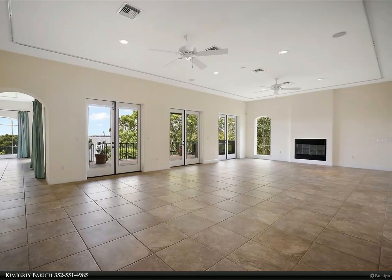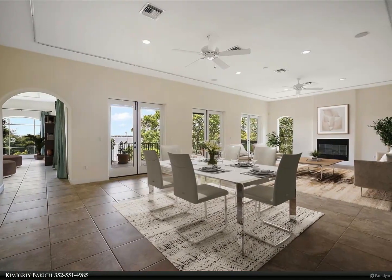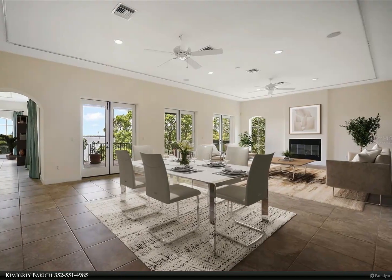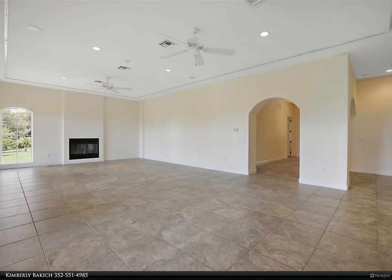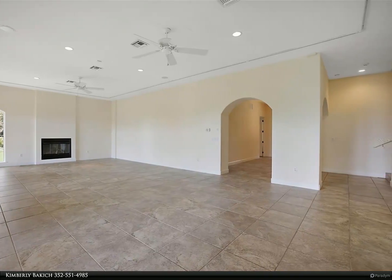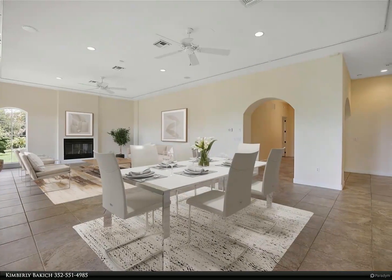Enjoy entertaining your family and friends in the adjacent family room overlooking Lake Dora. The spacious living room is a haven of comfort and grandeur. A natural gas fireplace adds a touch of cozy elegance, providing warmth on cool evenings. Large windows fill the room with natural light and offer panoramic views of Lake Dora.